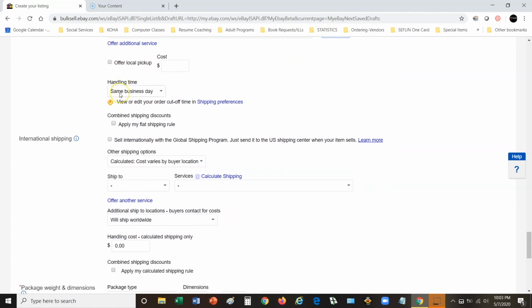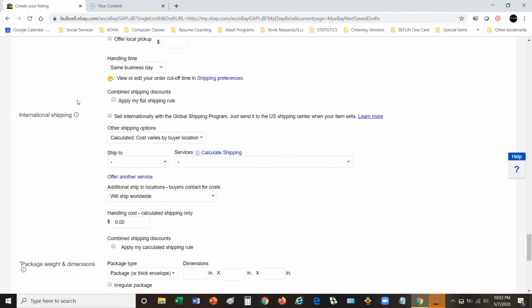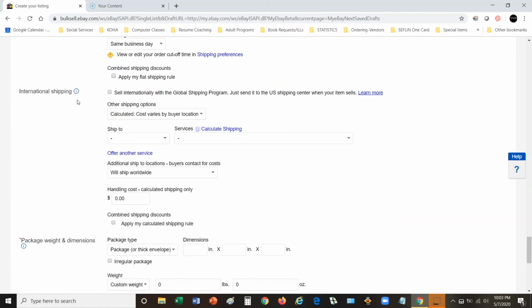Okay, handling time, I usually like to do it within 24 hours, but you choose what is more plausible for you. Maybe it's 2 or 3 business days, whatever is more convenient for you. And when it comes to international shipping, again, completely up to you.